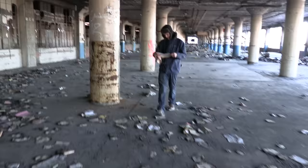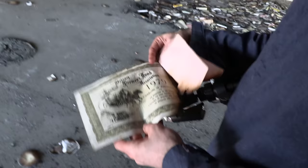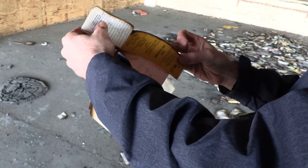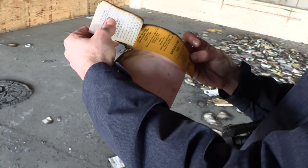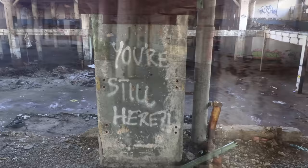What is that? It says Detroit Firemen's Fund Association, 1979, Certificate of Appreciation. Wow. That's cool. And it was caught on fire, which is kind of ironic. Still a pretty cool bit of history. Yeah, and tickets to a fund. 1979. Wow. Richmond, Michigan, on Gratiot and 28 and a half mile. Circus act. That's so cool. That's kind of cool. That's really cool. Why, yes, I am still here, graffiti.